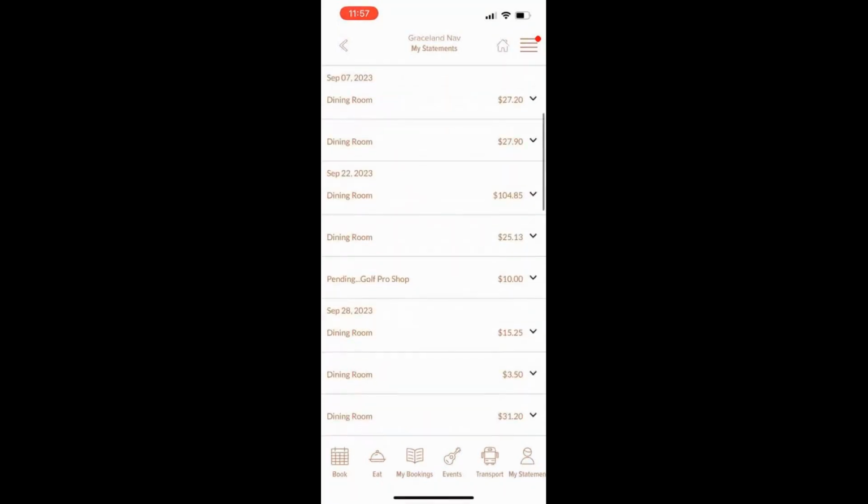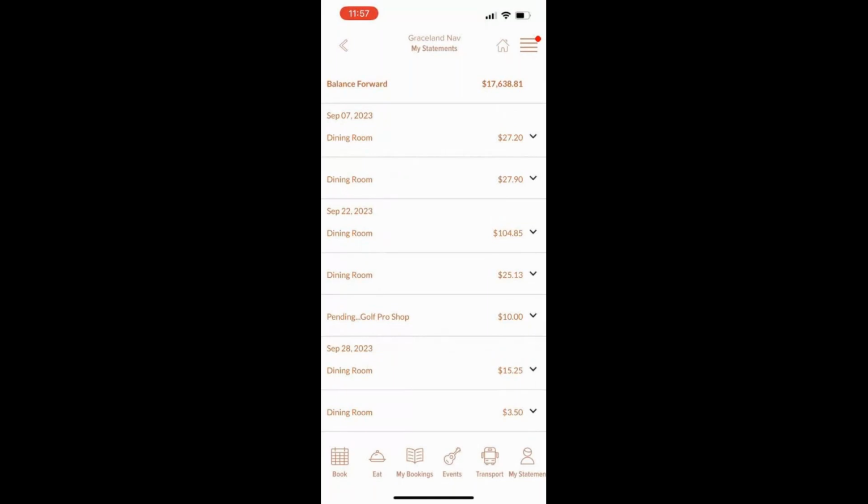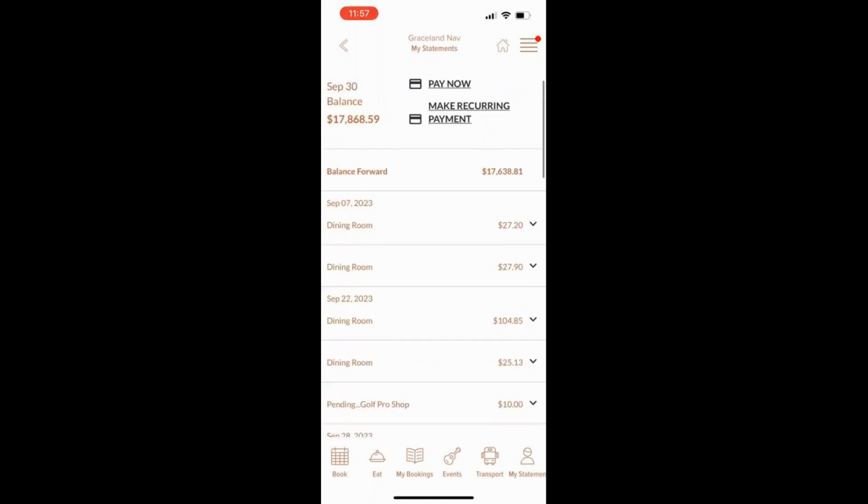The other cool part that was released this year with statements is this pending piece. So if I have lunch, settle it, and pay with member charge, and you have not run your end of day business, it's a Sunday, accounting isn't in there, whatever, it will show up as a pending charge as soon as that chit's closed out, which is really nice. Once you do run your end of day, the pending charge falls off. So that is tied in with the statement piece.